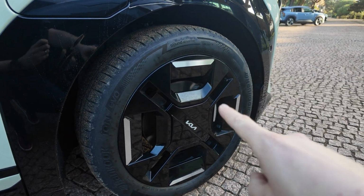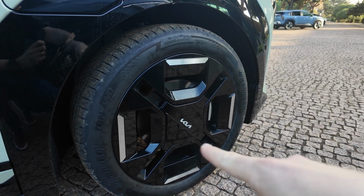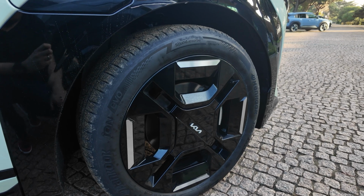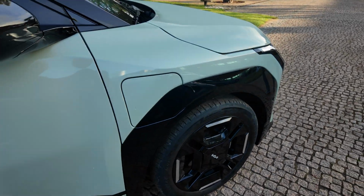Like obviously they're not square, but they give you the impression that they're kind of square. I'm not sure if I like... What do they call that? Opposites? What's their design language? Opposites unite? Opposites attract. Opposites unite.